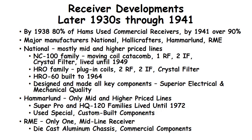National made a lot of their key components, and their receivers were superior in electrical and mechanical quality. And even today, if you get a hold of a National receiver from the 30s or the 40s or the 50s, you'll get something that is still able to work quite well. Hammarlund made only mid and higher price level receivers, and they also used special custom-built components, and Hammarlund receivers survive well from that era.